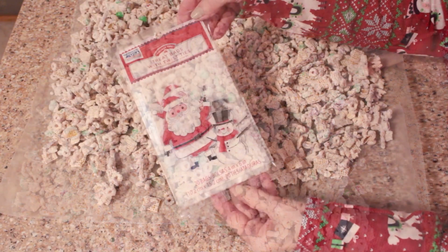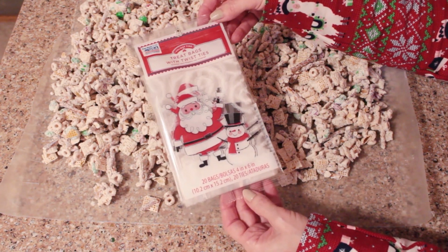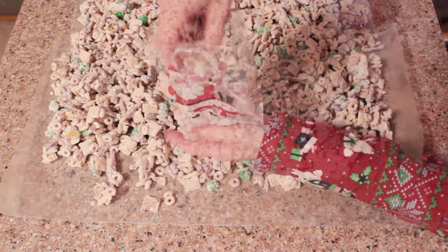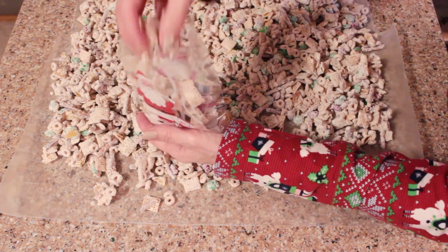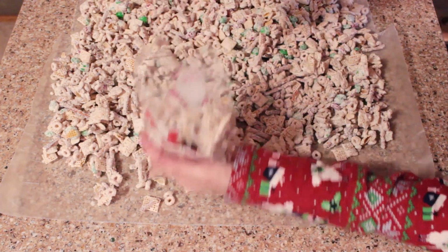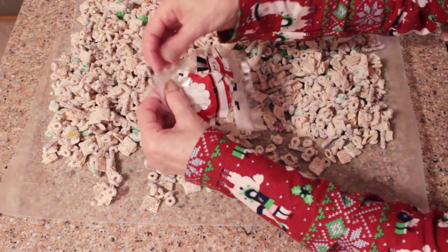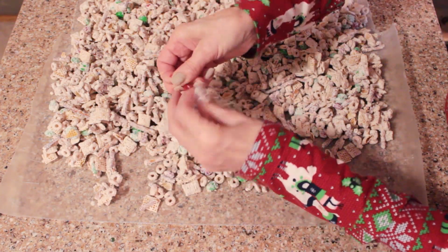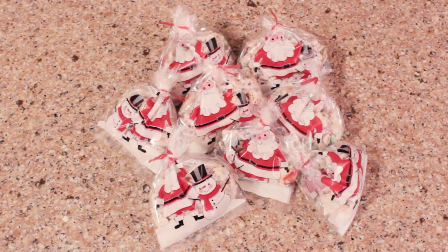To fill Santa's belly, I found some of these small little treat sacks at Walmart. I filled each of the bags with some of this White Christmas party mix. Once I was done, the last thing to do was pop them inside my thrifted Santa Claus cookie jar.